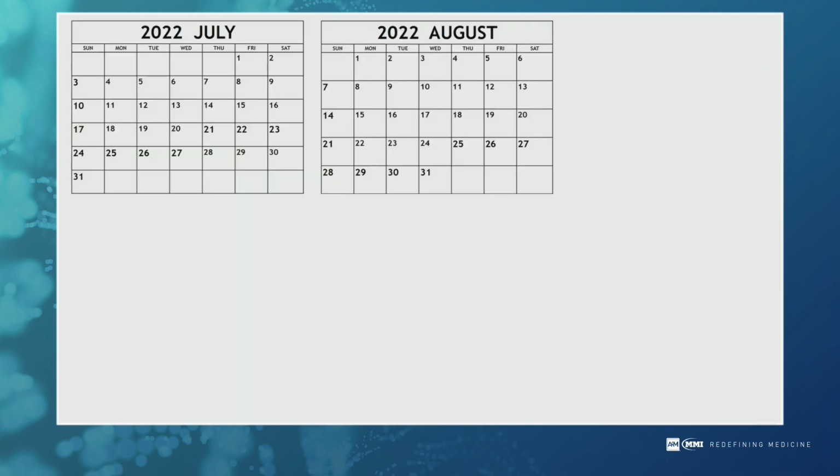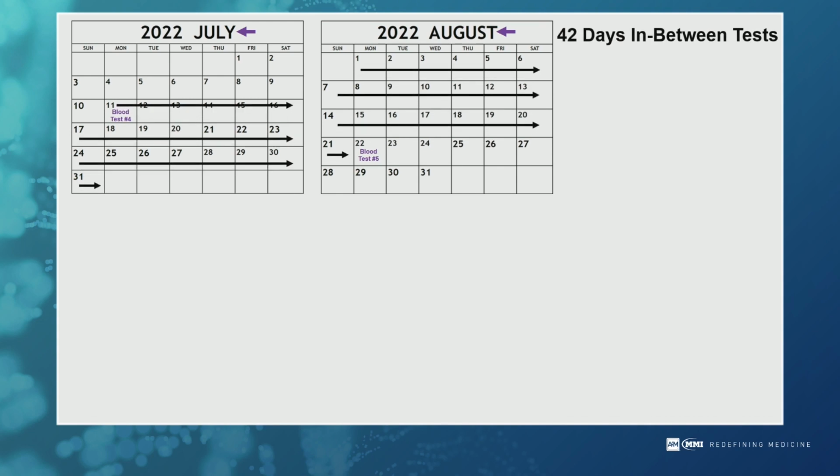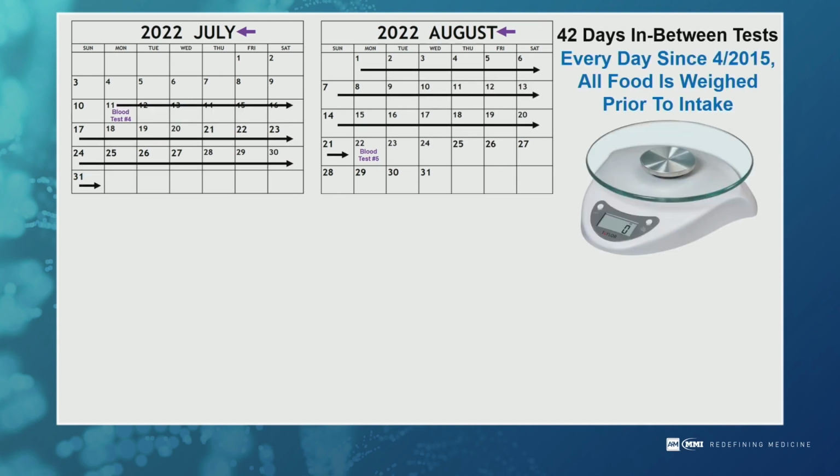So let me just detail that a little bit more. So here we're looking at July and August 2022. So I tested test number 4 on July 11th, and then test number 5 on August 22nd. So there are 42 days in between those tests. So every day since 2015, I've weighed all of my food prior to intake, and then I enter those food amounts into an online tracking tool, Chronometer.